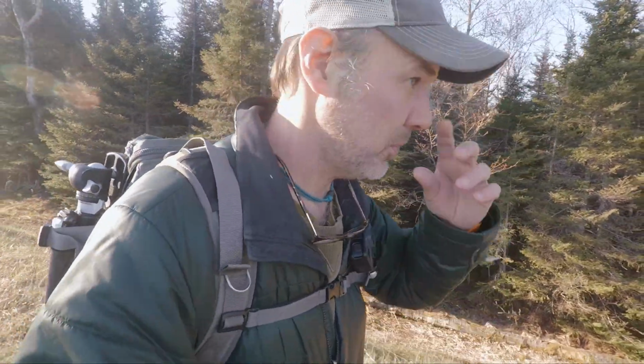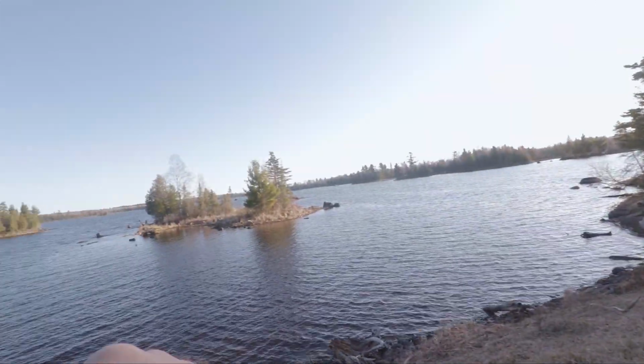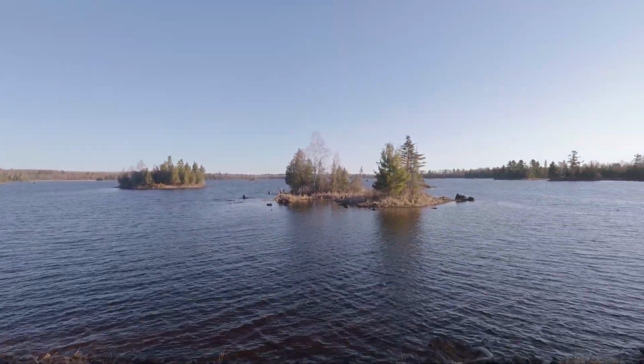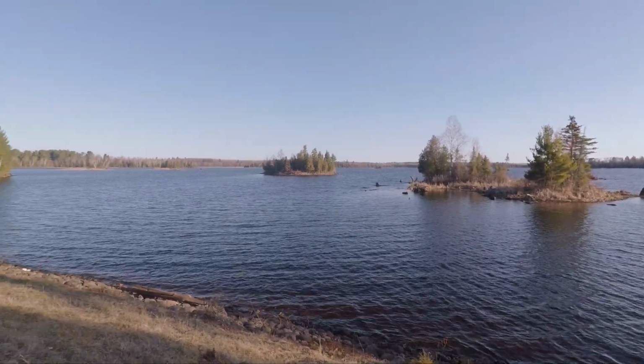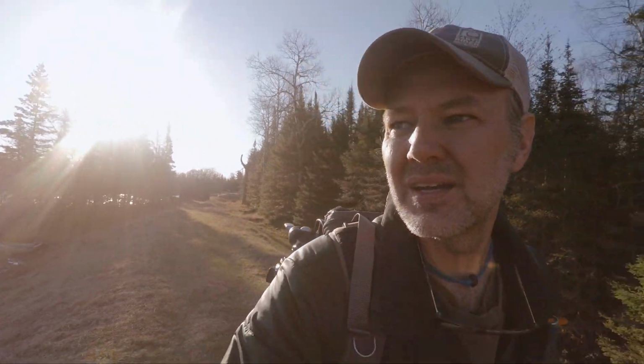It's a reservoir. The Boulder Lake Reservoir is what it's called, but it's just dotted with these little bits of land, tiny islands all over the place with all these trees, which is great. There's lots of dead driftwood, huge boulders, hence the name Boulder Lake. And it's just really pretty.